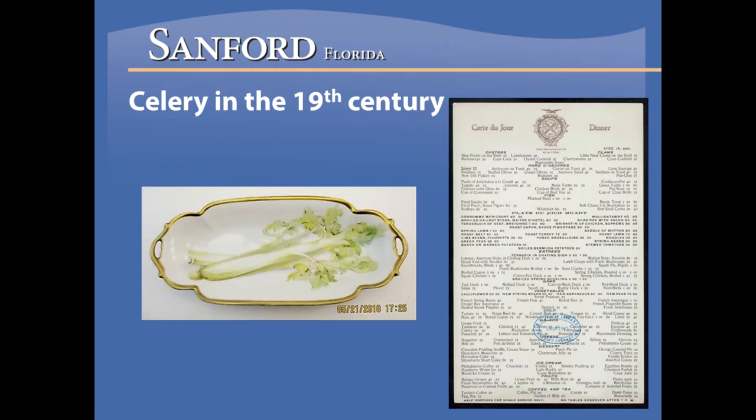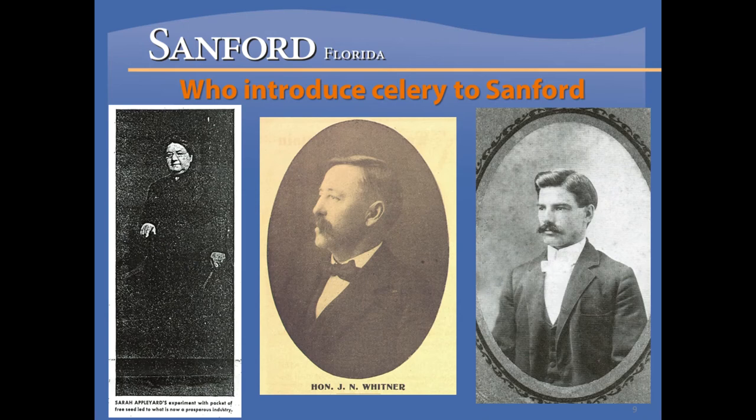Celery needs to have at least, I think it's like 4 months of constant, roughly 70 degree weather and for the ground to be moist. And a lot of people didn't think that celery would grow in Florida because, you know, it's really hot here. And the main producer of celery at that time was Kalamazoo, Michigan. Totally different climate than us. But I do want to talk about who our first people to introduce celery to Sanford were, because it's a little bit of a debate.